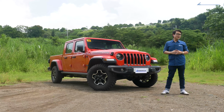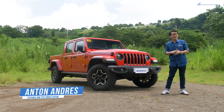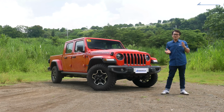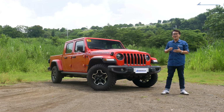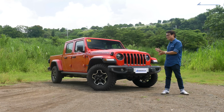Ever since Jeep Philippines brought in the Wrangler locally, it's become one of the brand's top-selling vehicles. And why wouldn't it be? It looks like it can take on just about anything you throw at it. But it's also become a little bit too common for some people. So what if you want a Jeep that has, well, the same capabilities and a more in-your-face design and attitude? Well, I present to you this, the Gladiator.